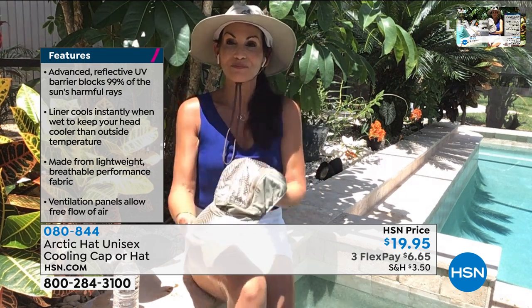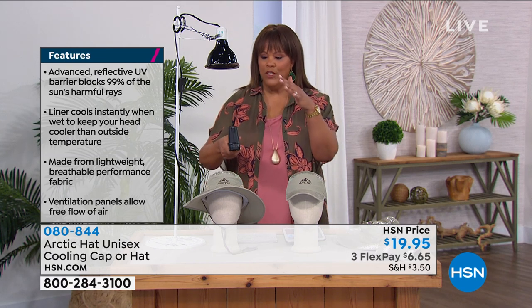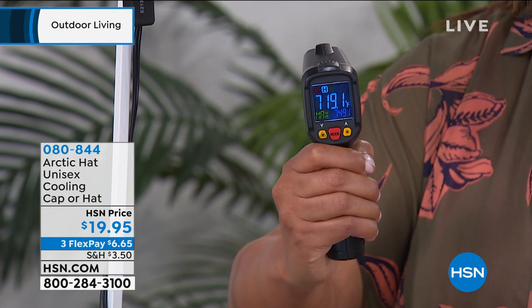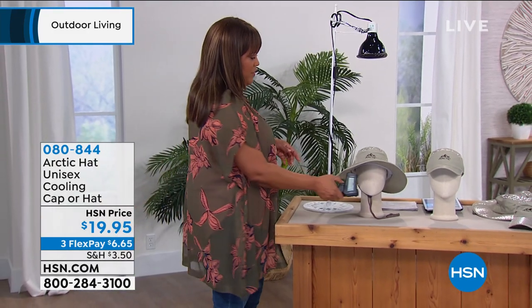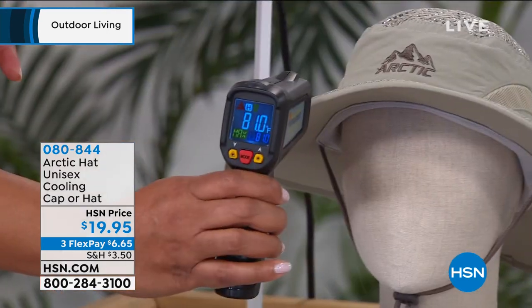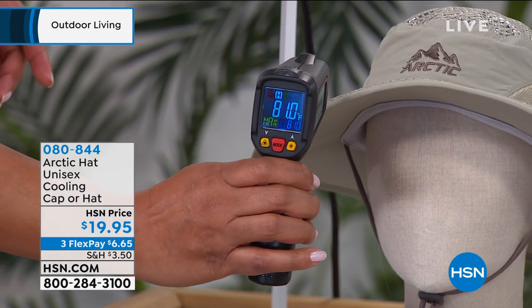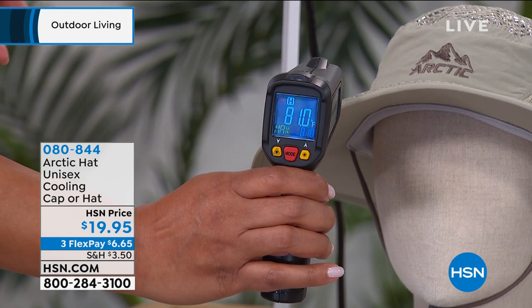Look at that. Just how hot you can get. So we have a lamp in here, and we just want to show you how the cooling works. I'm going to put it right here under the lamp and see if you can see the temperature. 719. Then I'm going to come around front, and I want you to see the cooling technology of the hat. I'm just going to put it right at the brim. Can you see that? 81. Wow. So you've gone from 719 to 81. That's a huge difference, you guys.